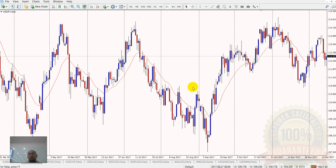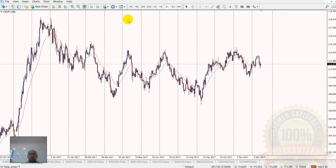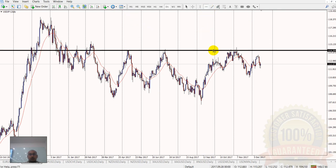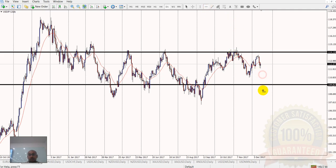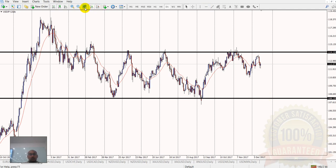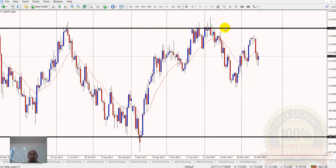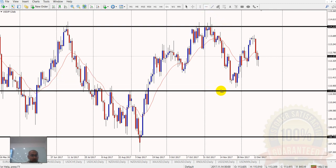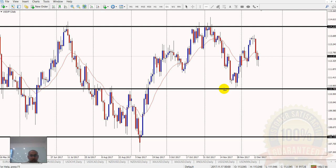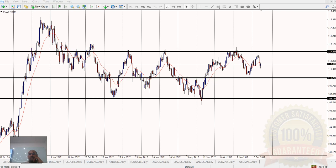USD Yen. This is a very clear resistance area. Buyers defending this zone. There's a minor key level somewhere here. I mean, it's actually ranging. It's a very clear range market.